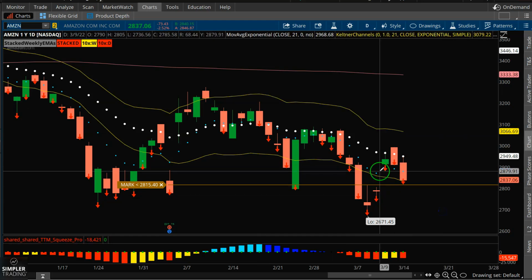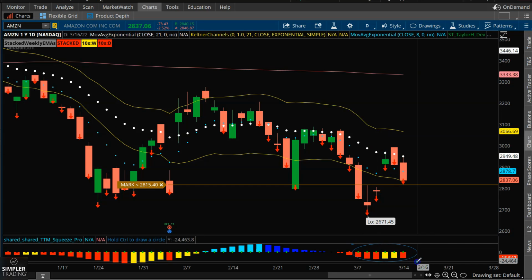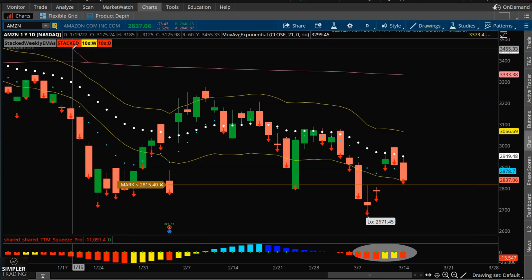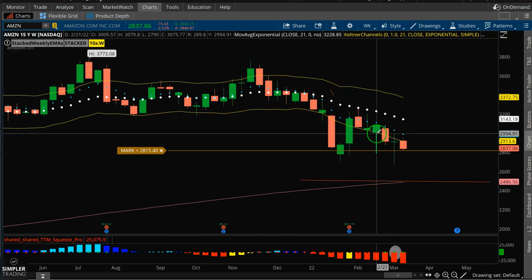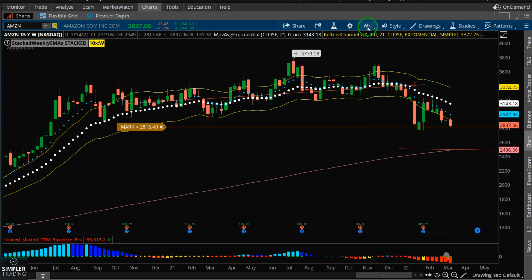It doesn't do it any good. You're not closing back above the 21. We don't have a positive histogram. We're not getting positively stacked EMAs. It's still a bearish daily structure, and if we take this one from top to bottom, you're a few weeks into the weekly squeeze firing short after a lengthy consolidation.